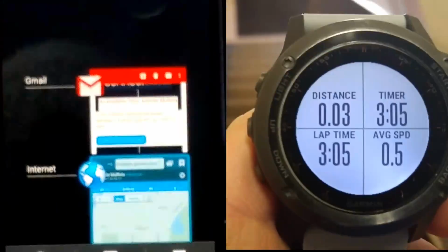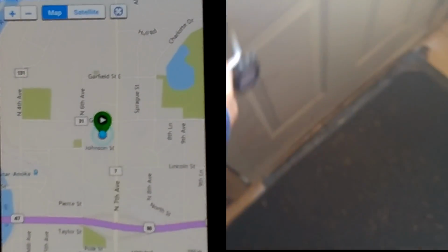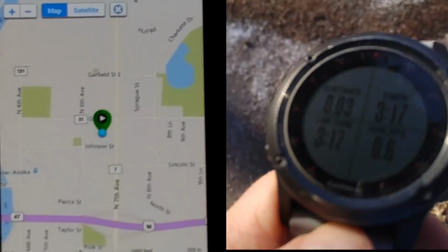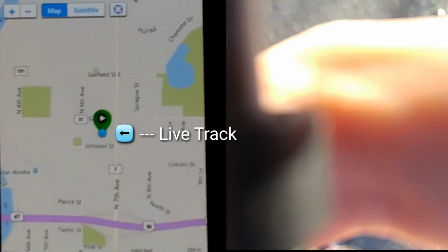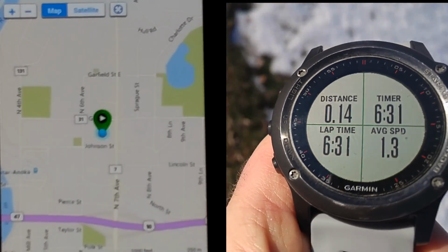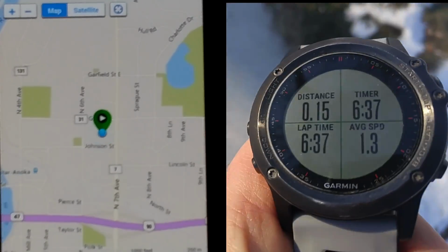Hey, so I started my activity 3 minutes ago, and Live Track is on me now. I'm just going to go walk outside the back door of my apartment here and go out here for a little bit of a walk. All right, trying to hold my watch. There we go, at a good angle there. As you can see, I've been on this activity for a few minutes. I left my apartment. I'm just on a little sidewalk here.